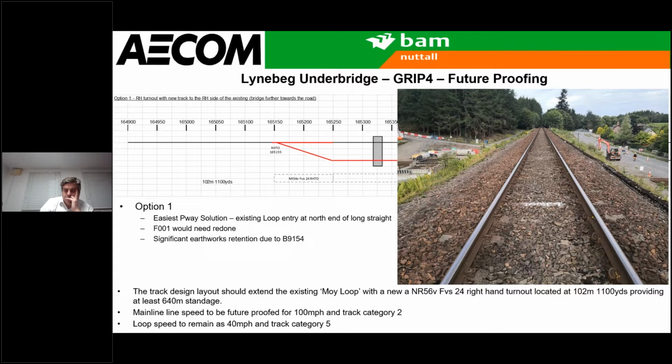So you would have also almost had vertical retention right the way along the road, which would obviously have been very expensive, time consuming, and I guess would have taken away from the fact that, as Stuart showed in his initial video, the real reason for doing the bridge was for A9 dualling. Next click, Stuart.